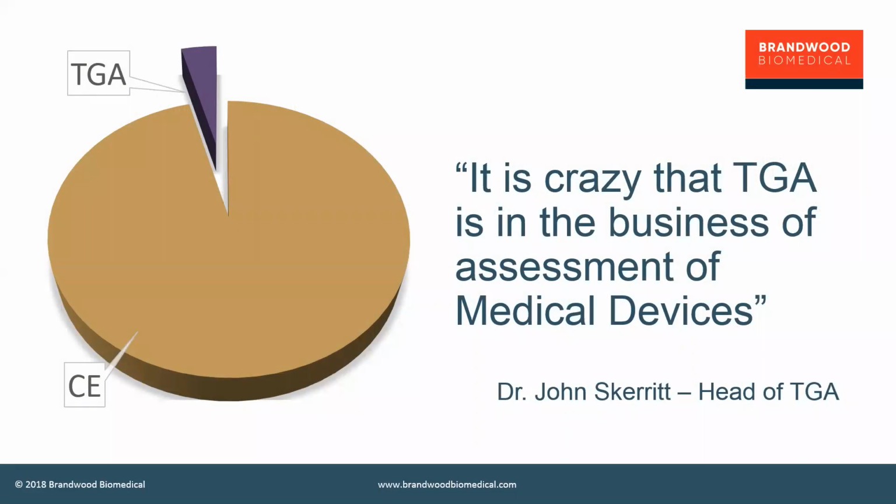And then one final quote, and you'll have seen this in some of our earlier webinars. It's true that John Skerritt, the head of TGA, has said a number of times in public that in his view, it's crazy that TGA is in the business of assessment of medical devices. I should qualify that. What Professor Skerritt is really saying is that TGA is a small agency. It really needs to focus on those high-risk devices, particularly those with medicines and biologics, and not attempt to assess the whole range of medical devices that are marketed in Australia.